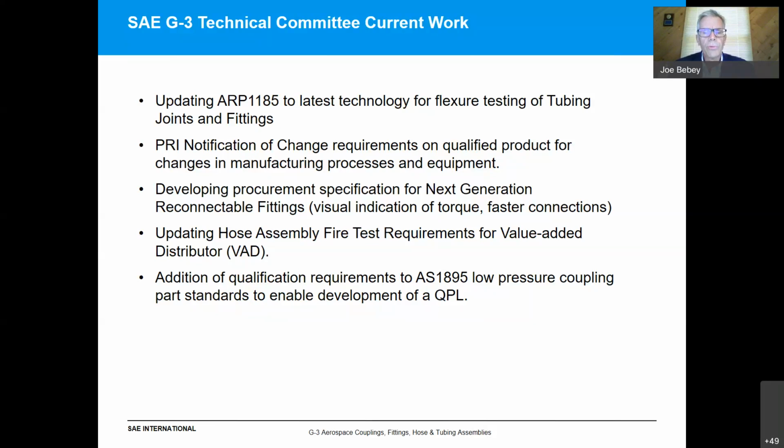And we're also, under the last bullet on this chart, developing a qualification requirement for low pressure coupling part standards. We have all the part standards released. We're still working on the requirement specification for this. It has not been released yet, but it's something that we'll probably be releasing in the next year or so. We've delayed mandating buying these parts to a QPL yet. So sometime next summer in 2022 we have an extension of this requirement. So we're trying to get the specification out on this. Next chart.